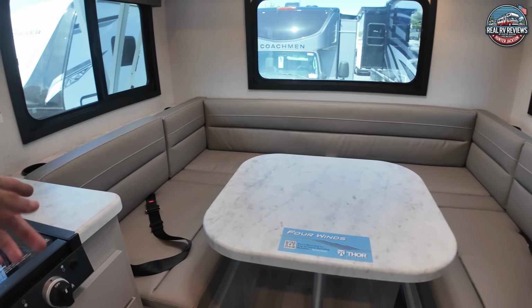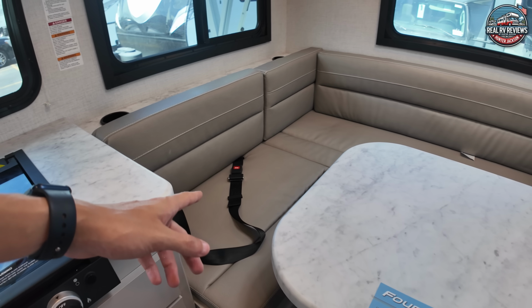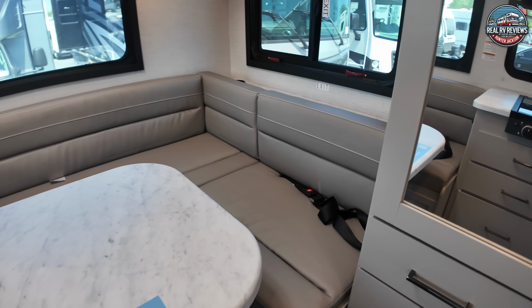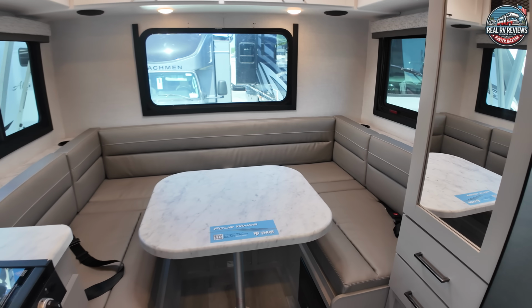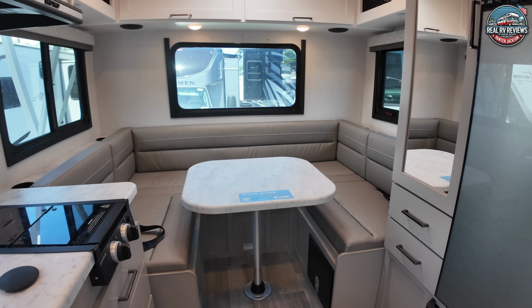One thing that I really like, we do have seat belts back here. So this coach can sleep 4 very, very comfortably with that front cap up there. And then you can also have 4 people riding with you with these extra seat belts. Now, that's in dinette mode right now. Some of you guys out there may just leave it in bed mode at all times.